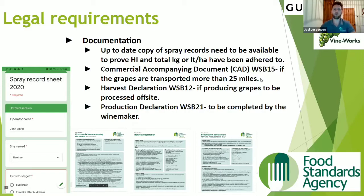This is particularly important if your fruit is being transported off-site to a winery more than 25 miles away. But it's worth sending a copy of this form with your lorry driver anyway, because in the unfortunate circumstance that there might be an accident on the road and the fruit is spilled all over the road, the emergency services will want to know what that lorry was transporting so that they can deal with it accordingly. Of course, grapes are slightly less hazardous than a tanker full of oil or something. So that's an important consideration there.